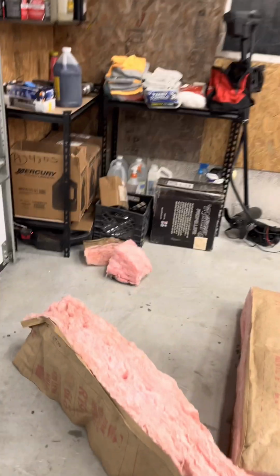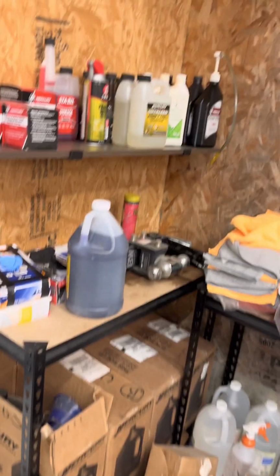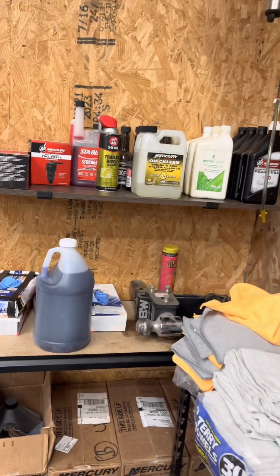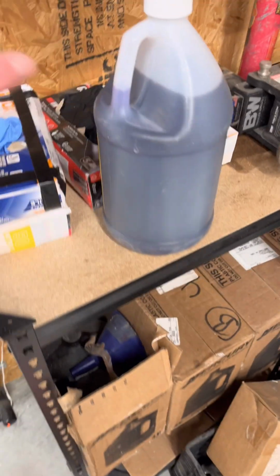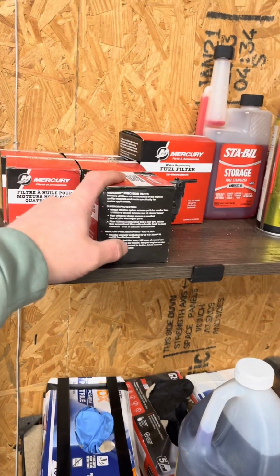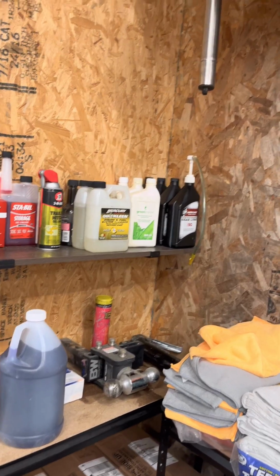This corner is going to be all my boat-related stuff, like cleaning supplies, oil, greases, anything like that. I do all the maintenance myself, so we've got an oil pan down below, a few gallons of oil here, and some gloves for when I'm changing my oil because it's always a mess. Fuel filter, oil filter, gear lube, power pole fluid. Got the seats up there. I like that spot better than where I originally had them over there.